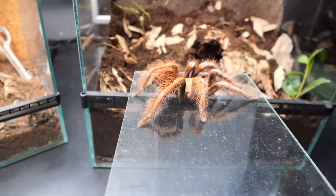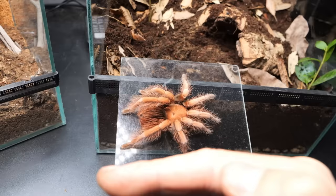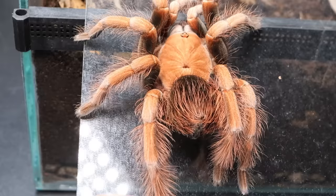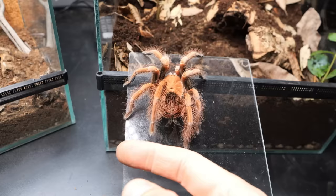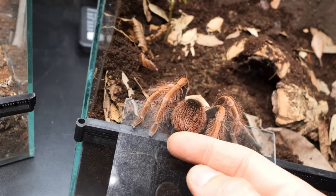Oh, perfect. I'll just put her like this. And now it should be a breeze. Just come on, stop with the hairs. Just... No, don't. I'm just gently touching it. No need to stress over it. Oh, there we go. Huh?